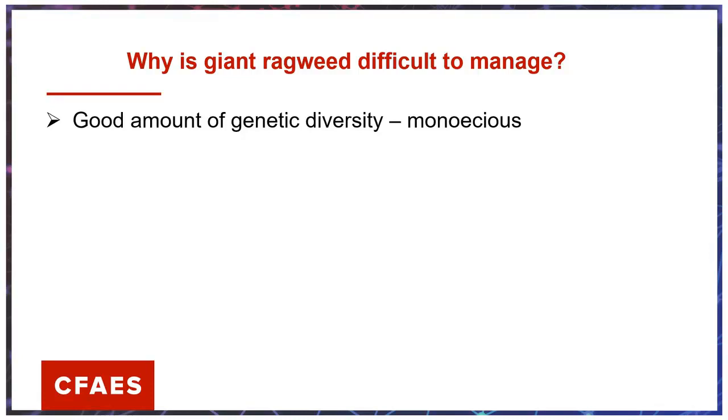You have male and female flowers that are on the same plant, but they're separated on the plant. What do we grow that looks like that? Corn, right? You've got the ear and the tassel. The ragweed is the same way. You've got the top part of the plant that has the pollen, and down where the nodes are, where the leaves are, that's where you see the seeds. And so you have to have pollen moving around.